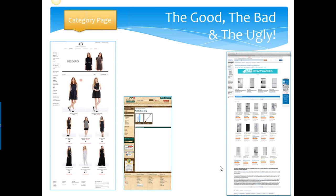Looking at, once again, the good, the bad, and the ugly, looking at some of these category pages, obviously some of the big brands have that huge brand value that brings people to their site. This category page for Armani Exchange is a good-looking page, but when Google comes and crawls this page, there's not much for it to look at to index this page. So it's got Armani Exchange and dresses, and that's about all the content that Google would be reading.